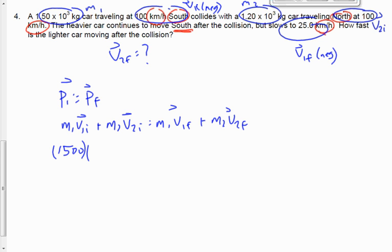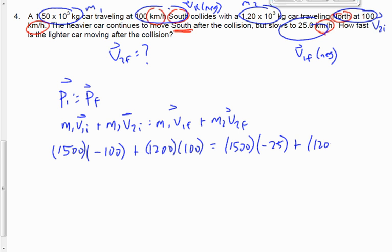1,500 times V1I is 100 to the south. We're going to make that negative 100. M2 is 1,200 times V2I, which is positive 100. 1,500 times V1F is negative 25 plus 1,200 times V2F.